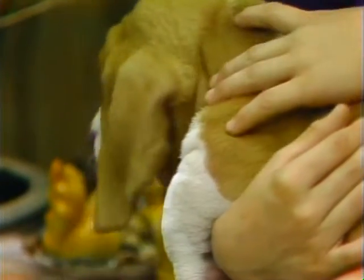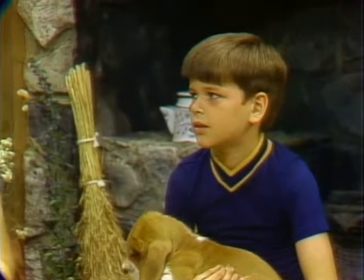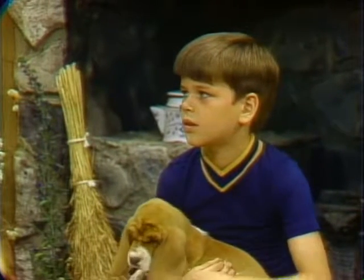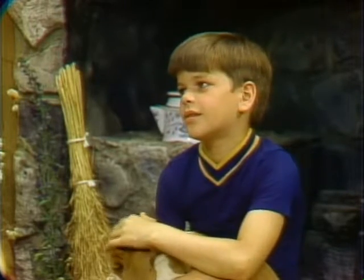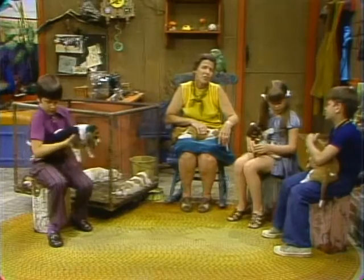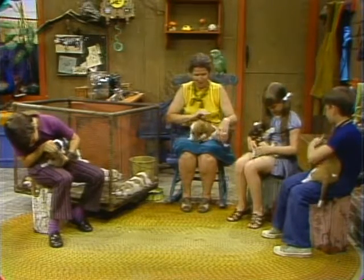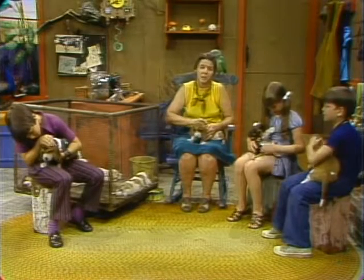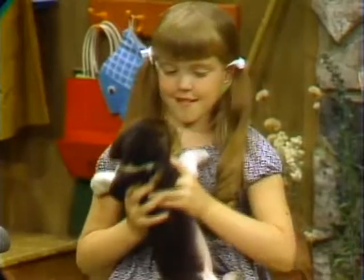How many boys and how many girls were in the litter, Sid? I think it was 4 boys and 6 girls. That almost came out even, didn't it? And had the mother ever had puppies before? Mm-hmm. How many did she have last time? 7. So how many has she had altogether? 17. That's a pretty large family, isn't it? 17 children, but not all at once.